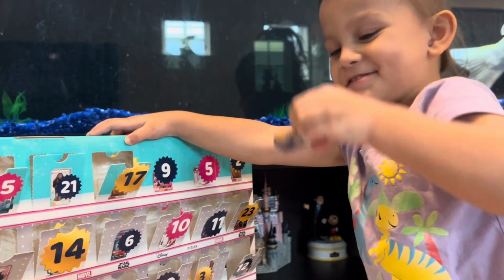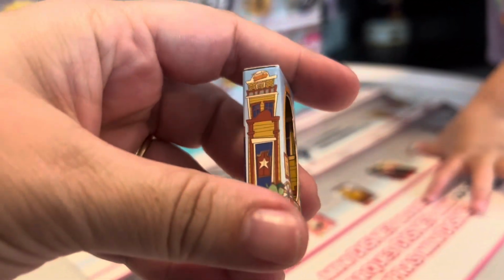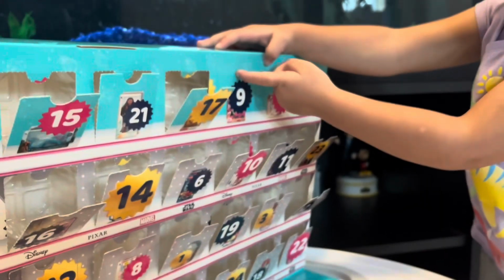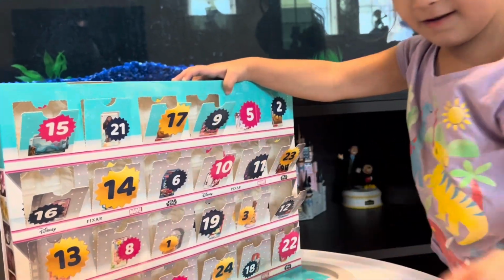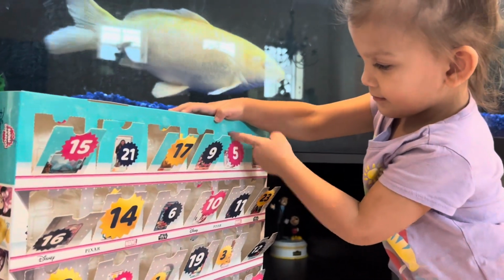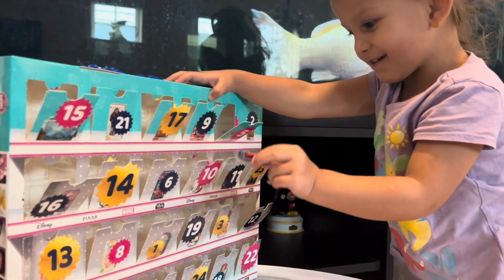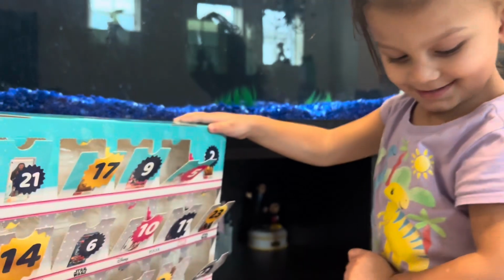What's that one? Woody from Toy Story. Oh, now we have Jesse. That's Woody's friend. That's really cute. Look how tiny. Number 9. Cinderella. Cinderella. Okay, two more. Number 5 and number 2. It's gonna be in there. What did you get? Oh, another superhero? Oh, Captain America's shield. One last one.